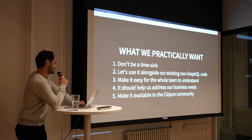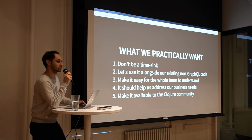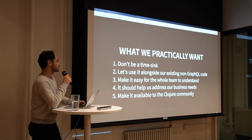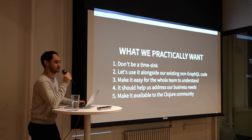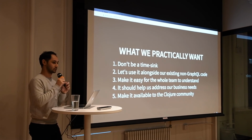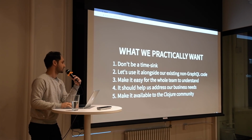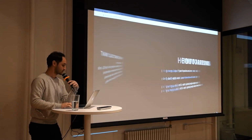We also wanted to make it easy for the whole team to understand. We're hiring, of course, and so that means new developers coming on board, and we didn't want this to be a big hurdle for them. We also needed it to directly address our specific business needs. And finally, we wanted to make it available to everyone in Clojure and directly to the Clojure community. So that's the whole motivation behind the open source efforts.